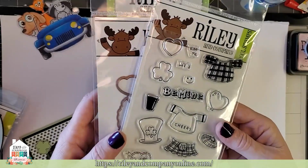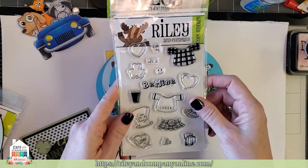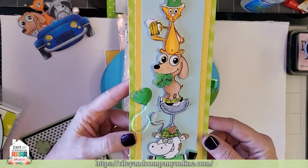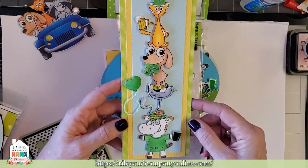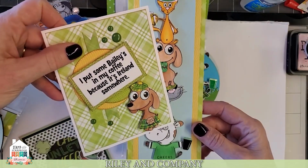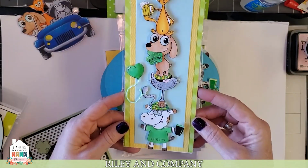Okay. A lot of people ask me if these sets match Felix and Tucker and all of that. They do to a point. They were not created to match them. They were created to match the base stamps. But you can see in this photograph, or in this card that we made, thank you to everybody who joined me for this make and take, that we have trimmed down the kilt to fit the cats. And we also trimmed down the kilt. You can trim it down and it will fit Tucker too. And the hats work, of course, on all of them. The beers and the little accessories work on all of them.